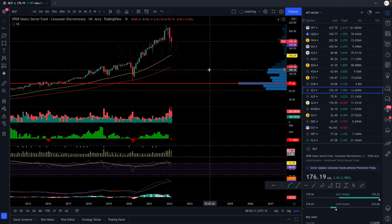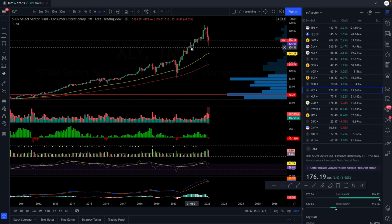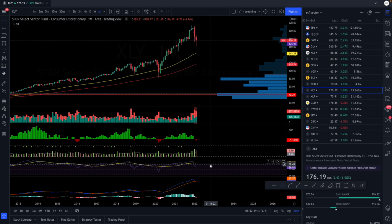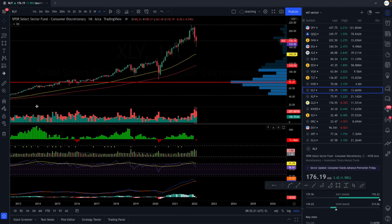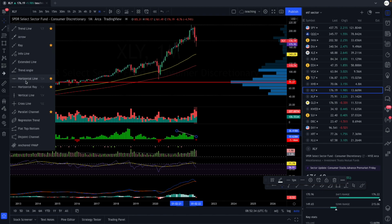Okay, XLY, consumer discretionary sector right here. MACD cross, RSI turning down, still above the 50 here. Buy sell rates, as you guys can see, that divergence on buy sell rates came a little bit early here, right? And then it started to turn afterwards. So I use this to look for divergences on a bigger time frame.